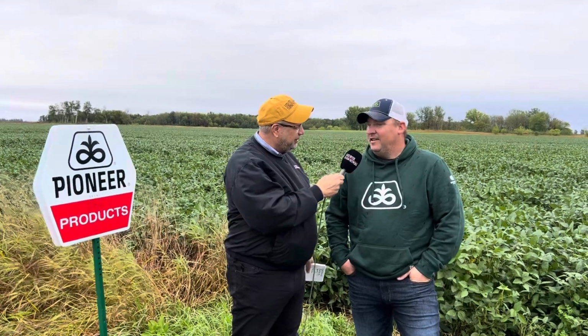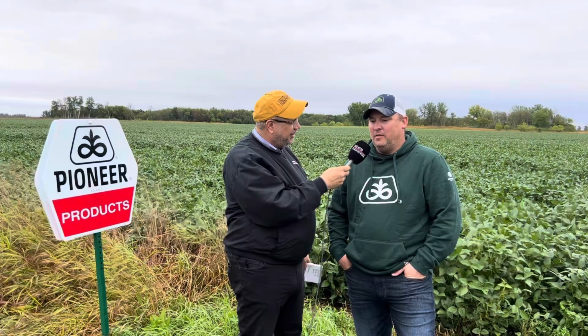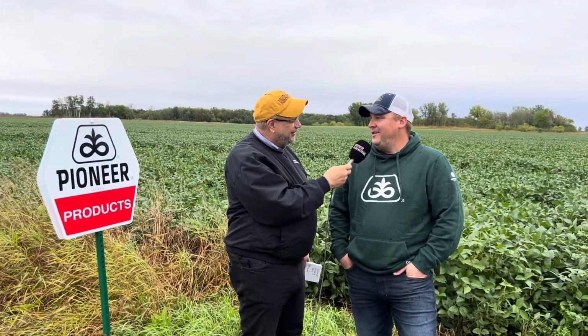Luke Forness is with us from Black River Ag, and we're sneaking in an update in between some rains here. It has been a soggy start to our Thursday. Yeah, it started raining this morning about 1 a.m. and it's just been nonstop. I think we're sitting close to 3 inches at this point, so it could stop any time. Yeah, we didn't need the 3 inches to begin with.